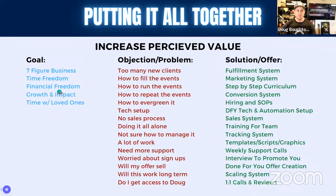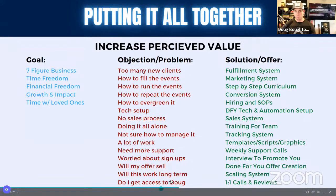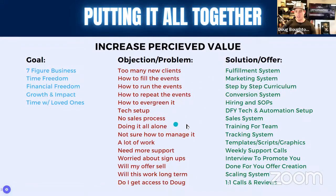So now we put this into practice. Write down the goal of what your ideal customer wants. What are the objections, false beliefs, and problems that are potentially going to arise from the product that you're selling? And then I want you to create a solution to every single one of them.